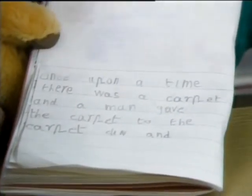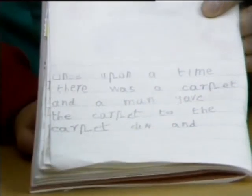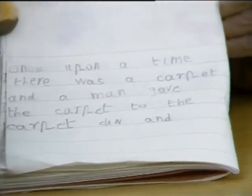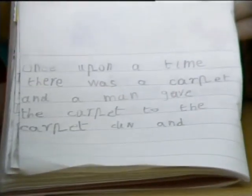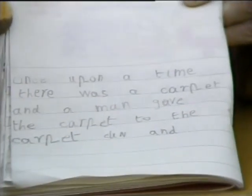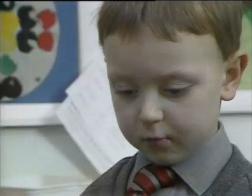Once upon a time, there was a carpet, and a man gave the carpet to the carpet. Oh, that's the end of the story.